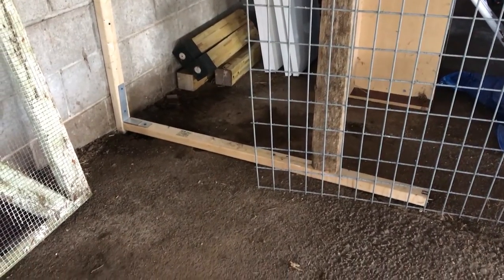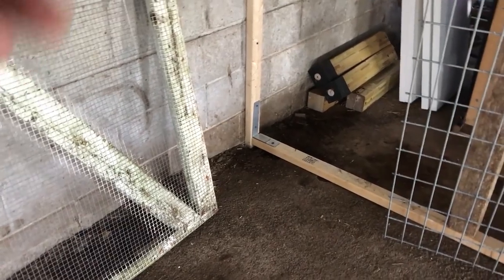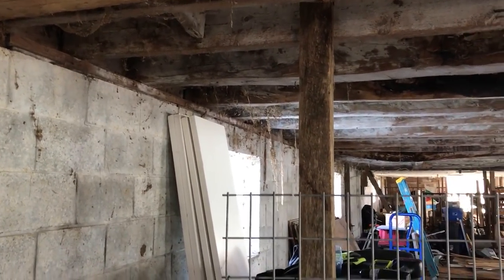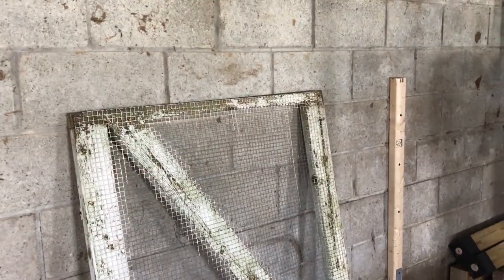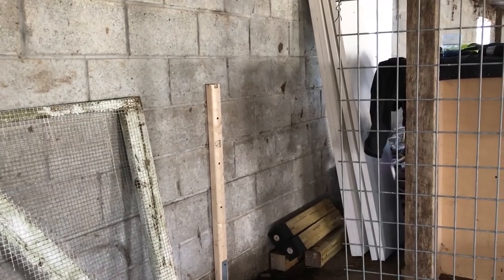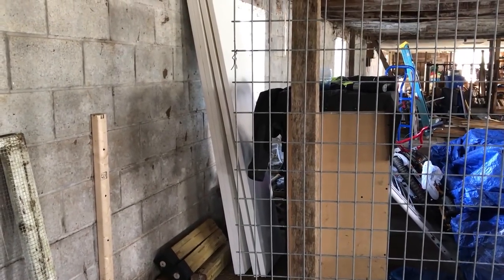All right, so we got our gate area, where we'll be able to get in and out, framed up. Got a little bit of screwing to do here, a little bit of trimming, but then the gate is going to open inward so that if the pigs push on it, which they will be pushing up against that frame, which will be really, really difficult for them to try to mess with it. So we're almost done.